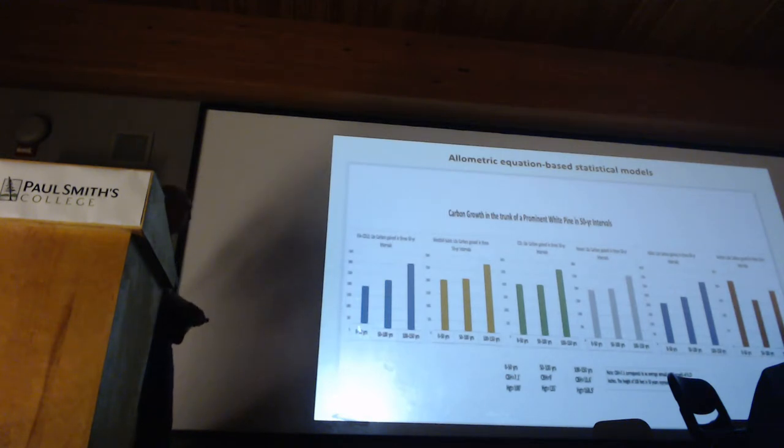Notice, though, what happens in the first 50 years. This is how much volume you're gaining, or carbon equivalent. In the second 50 years, there's more than there was in the first 50 years. So going from 50 to 100 years, you gain more carbon than you get from 0 to 50. I'll bet a lot of people don't know that. And I almost guarantee you they don't know this. Going from 100 to 150 years, you actually have another pulse where you gain more carbon at that age.